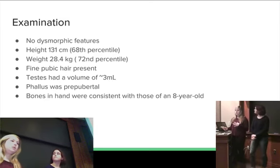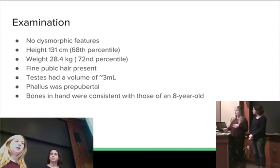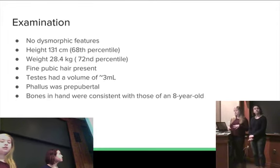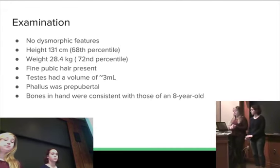So upon examination, again, besides the mass, he was a fairly healthy child. He had no dysmorphic features, which means that everything else was normally sized and shaped. His height and weight were normal in the 68th and 72nd percentile, respectively. He had a little bit of fine pubic hair present, and his testes had a volume of about 3 milliliters. His phallus was prepubertal, and the bones in his hand were consistent with those in an 8-year-old child.